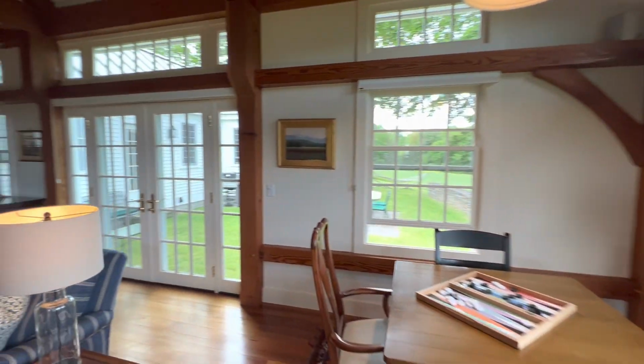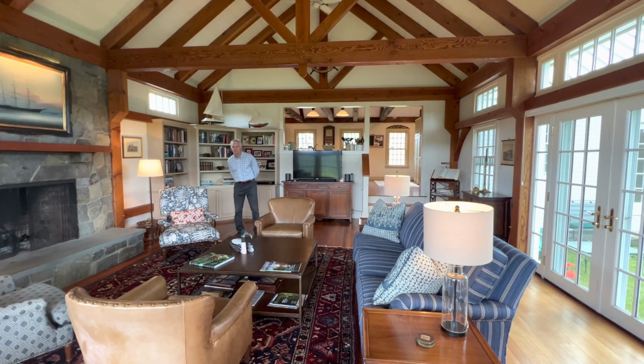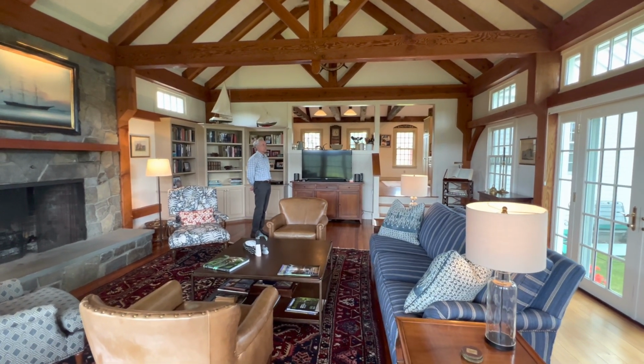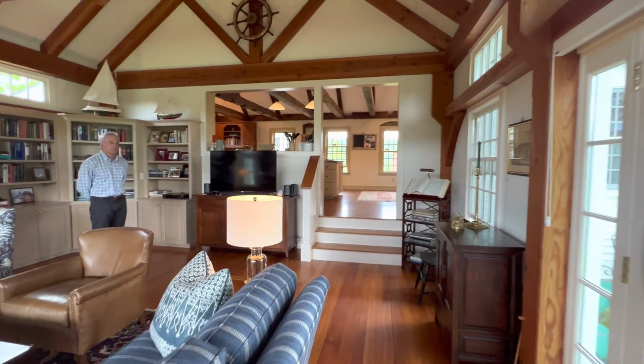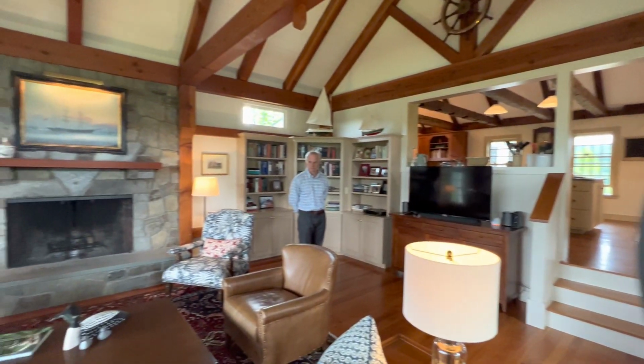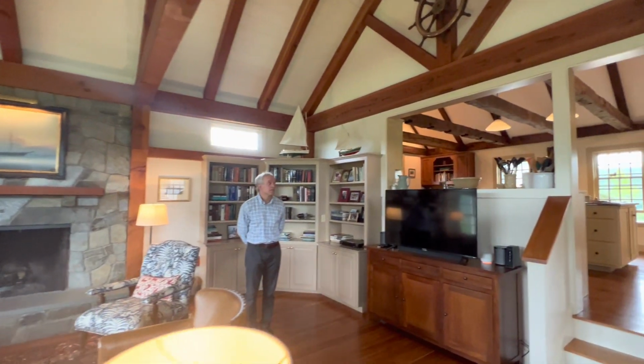Beautiful room, but still intimate too, you know? Just with the beams and everything, it doesn't feel showy. Like the beams really bring it down to earth. Right. It's really nice.